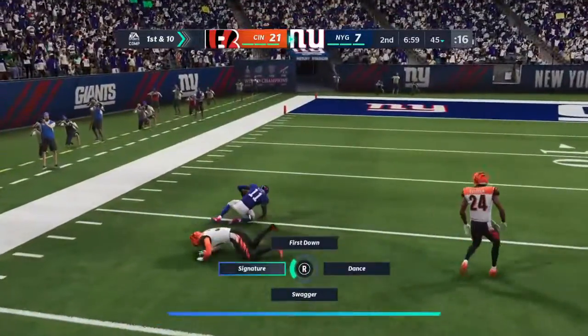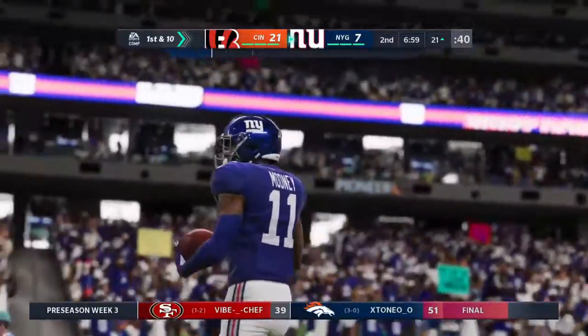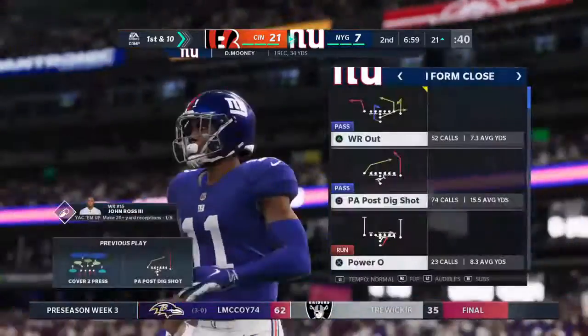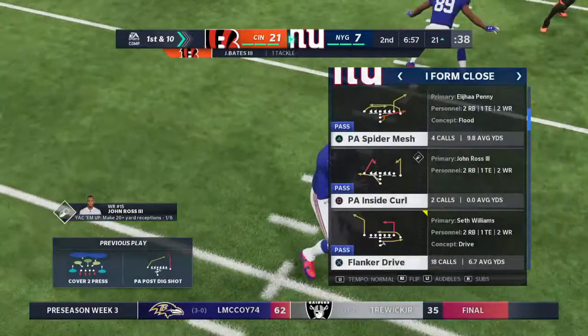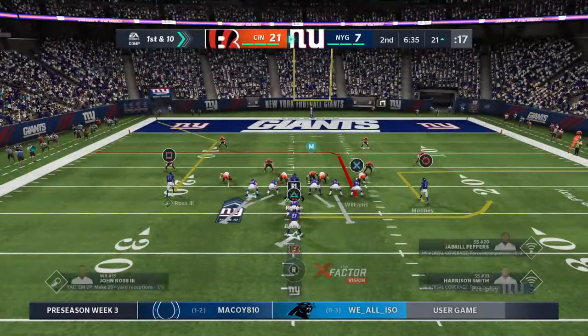And this will be caught by Mooney. And he'll get this one down near the 20-yard line, just shy of the 20. Last play they went over 20 yards. This time they topped 30. So the big play gets him all the way down to the outskirts of the red zone here for 1st and 10.